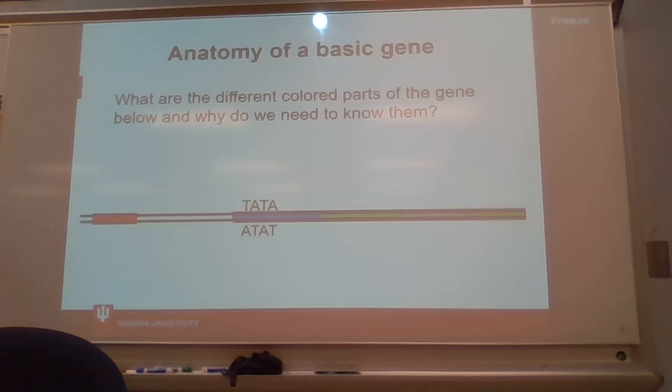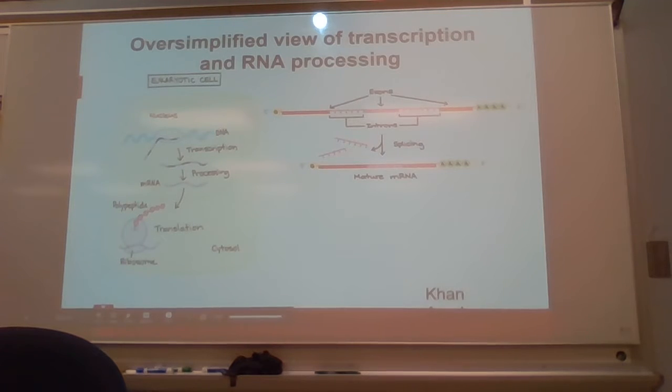So this lecture, we're going to go through the steps in a little bit more detail of how this happens. And then we're going to have some discussion questions to look at. So up here on the board are a couple of kind of more oversimplified views. This is probably similar to something you would see in a more basic textbook. This is from Khan Academy, a very basic overview of replication.